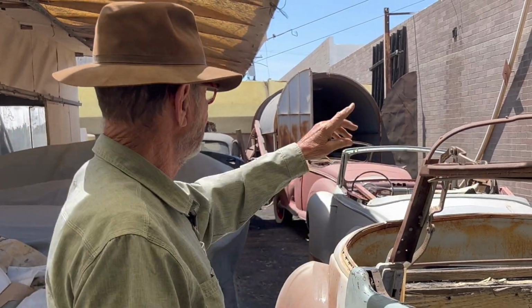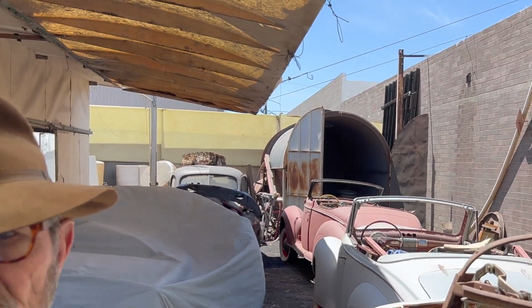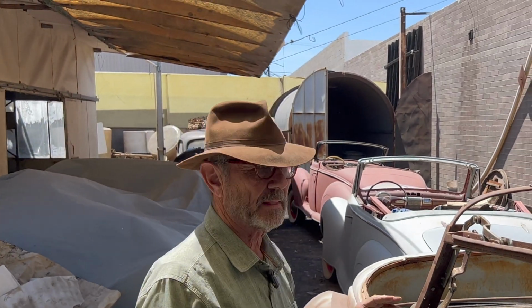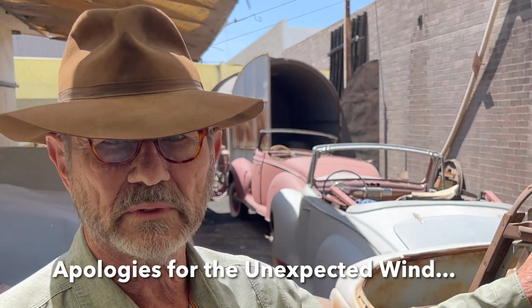Okay. So since we have 2 of them, probably only 2 of them that I've ever seen in the same place, we were able to go back and forth and finish the convertible top mechanisms for both cars. So that's a 39 in the further distance, and then in between them, is that a 40? That's a 40 convertible coupe. Okay, that's a 40. All right.